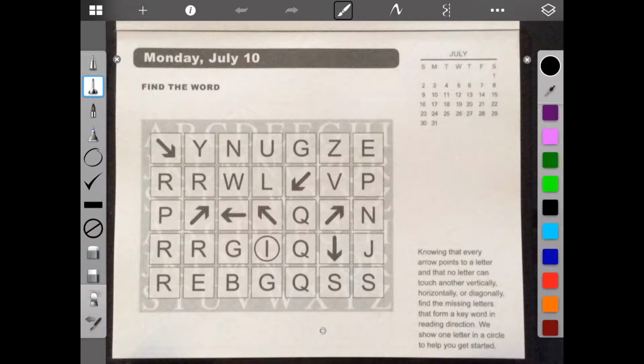This is week 28, day 1. Find the word. Let's begin, knowing that every arrow points to a letter and that no letter can touch another vertically, horizontally, or diagonally. Find the missing letters that form a keyword in reading direction. We'll show one letter in a circle to help you get started. Okay, so there's only one arrow pointing to this letter, so we don't have to figure anything out. So this is our letter.